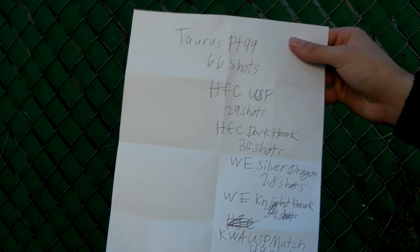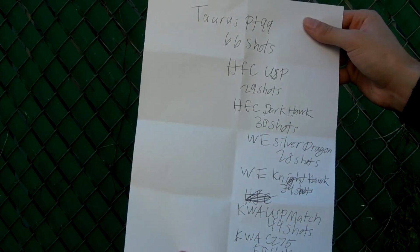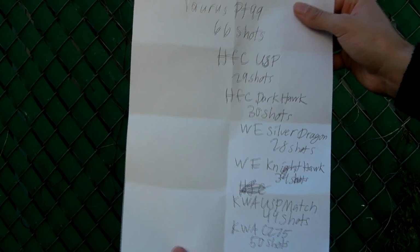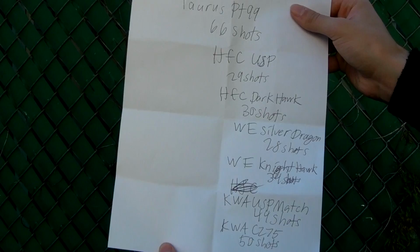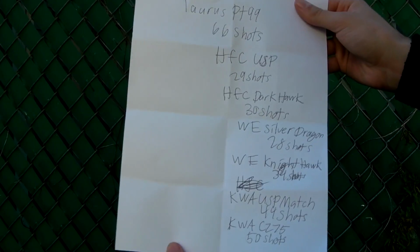So the Silver Dragon got about 28 shots. That's respectable. That's 30 rounds with a very low dew point at 80 degrees in the shade. Firing in the shade, which is less than 80 degrees. So it's respectable. Not the best, but respectable.